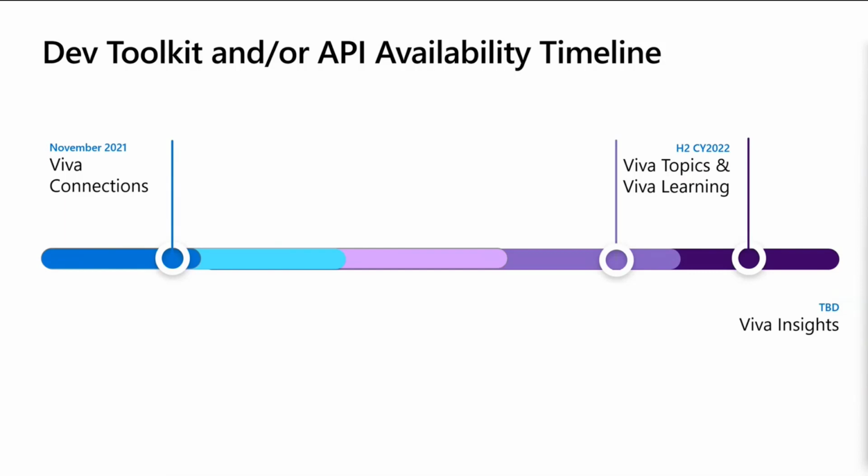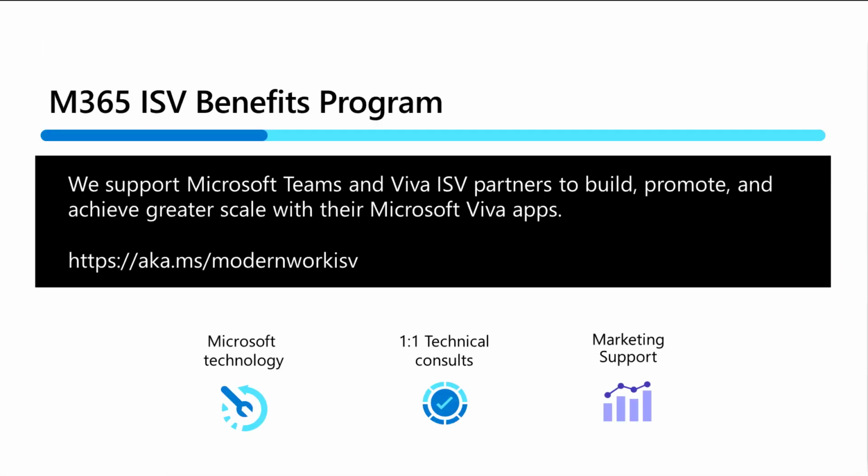But already today, if you're a partner building for Microsoft Viva Connections, either for desktop or for mobile, you are qualified to apply to the Viva Connections benefit or the Microsoft 365 ISV program with your Viva Connections extensibility. And I will let Gloria talk about the actual ISV benefit program and why you should apply there.